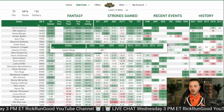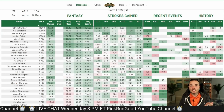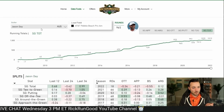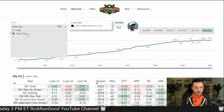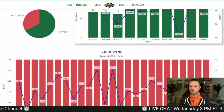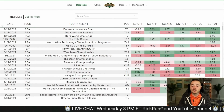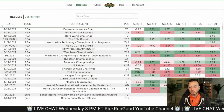Justin Rose, again, hat tip to Justin Rose. He's kind of fixing himself. Remember, and I said this last week, and he kind of paid it off last week at Torrey Pines. Remember when in the summer he was just reliant on the putter? We're not seeing that anymore. We're seeing a well-rounded golfer. He gained 5.4 strokes on approach last week.